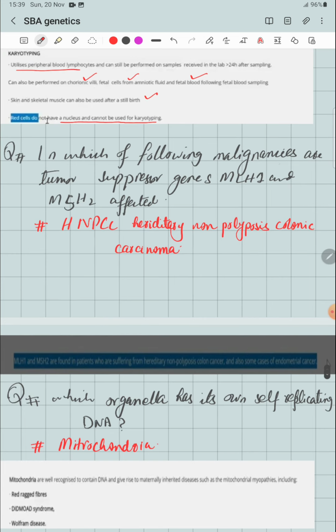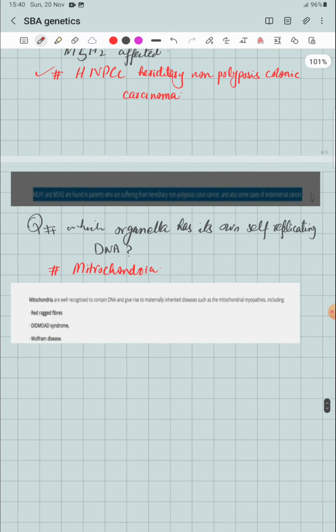The next question. In which of the following malignancies are the tumor suppressor genes MLH1 and MSH2 involved? The answer is HNPCC, which is hereditary non-polyposis colon carcinoma. MLH1 and MSH2 are found in patients who are suffering from hereditary non-polyposis colon cancer, and also some cases of endometrial cancer.